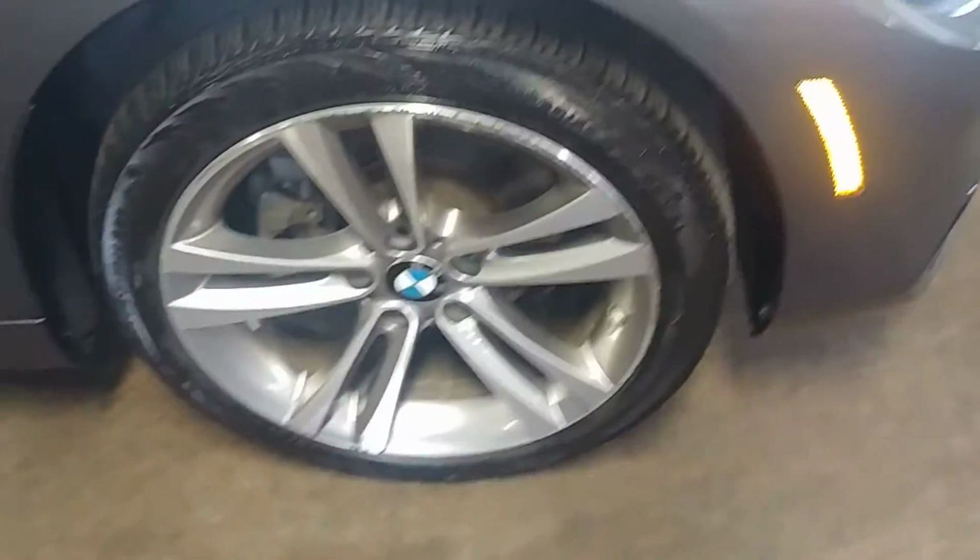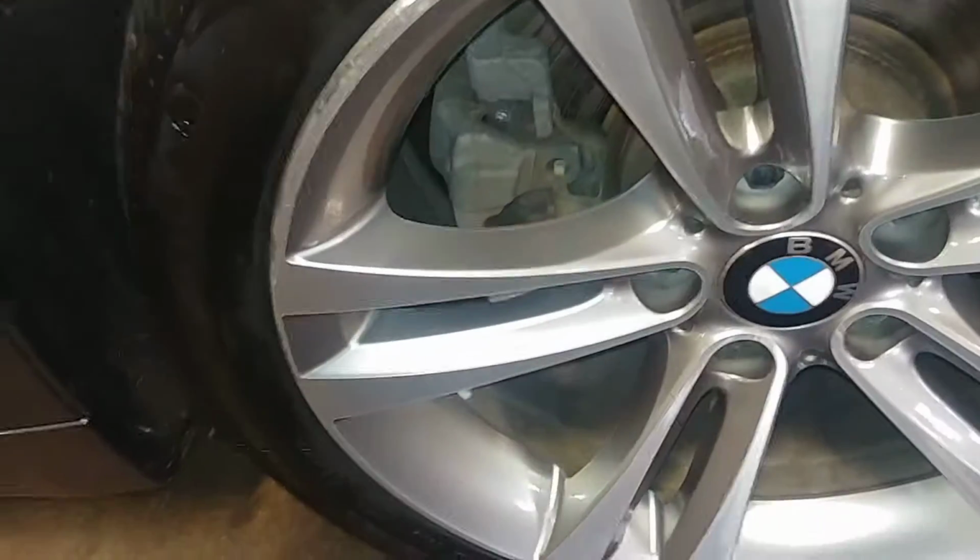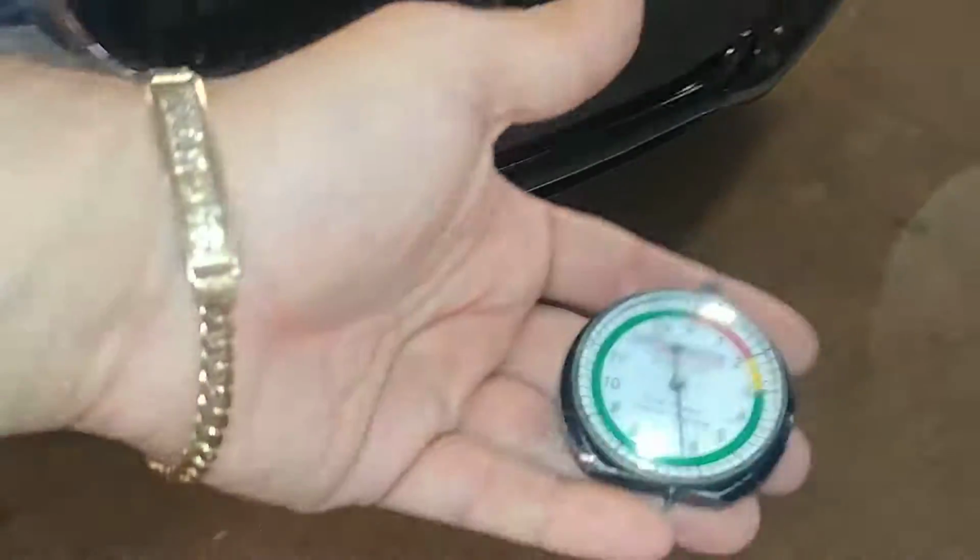Front passenger seat, no holes, no tears, no rips. Likewise on your rear seat, no holes, no tears, no rips. Coming around your front fender looks good. Front passenger rim looks good. I'll say 10 or more on that curbing there. And your tire tread is under 7/32.